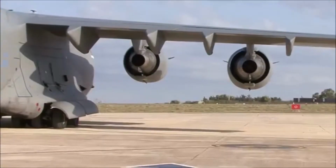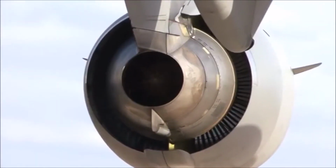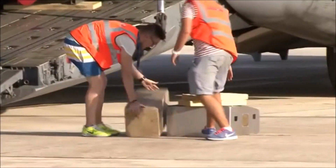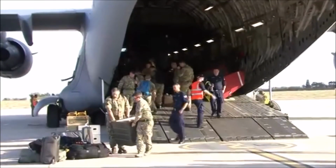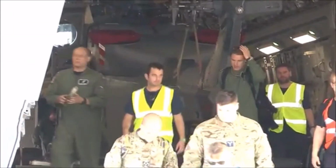The C-17 is a strategic transport aircraft, but with rough field capability and surprising agility. It can transport most military equipment in its large cargo hold, and that includes helicopters, as you can see with this Wildcat being unloaded along with the crew and support equipment.